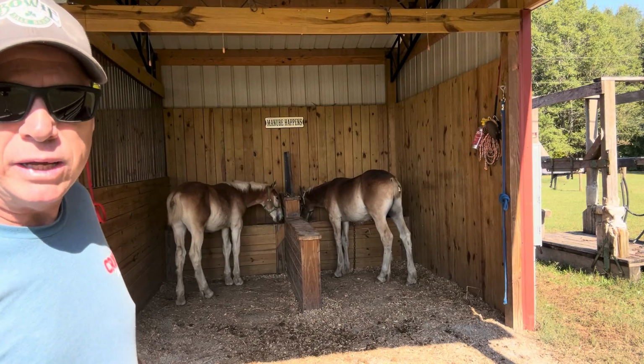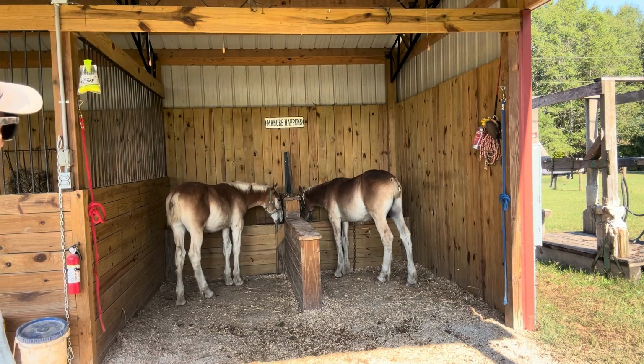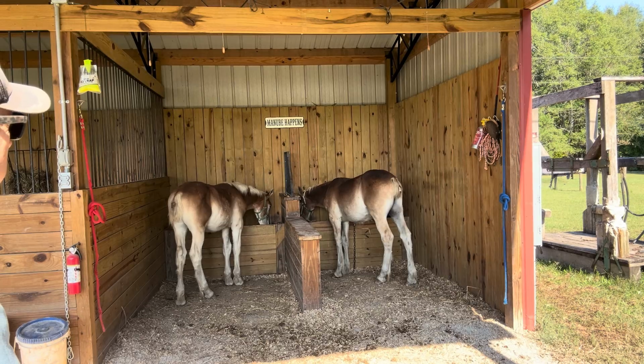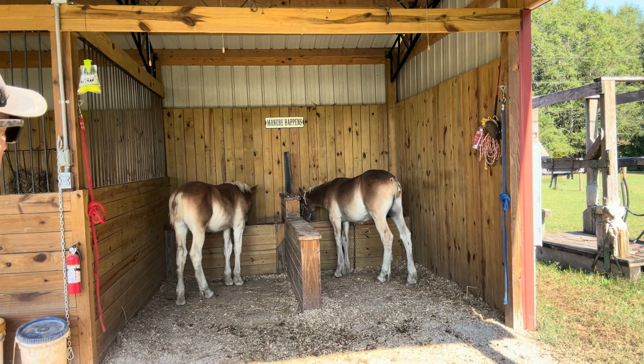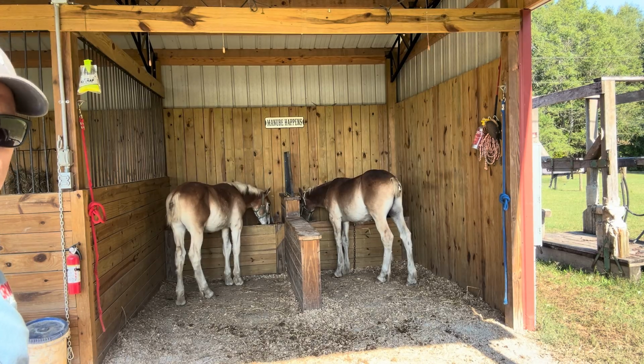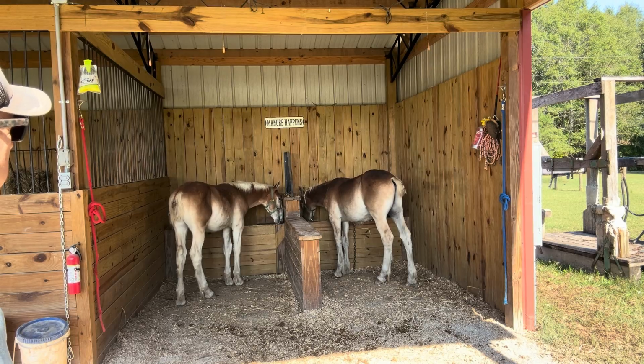Maximus has gained a lot of weight since he's been here. I mean, you can't see his ribs hardly anymore. They're eating real good, and like I told you, drinking real good. So he's not the 98-pound weakling he was when I got him a week ago. When I walked in this morning, I was like, wow, I really can't even see your ribs today. So that's a good sign.